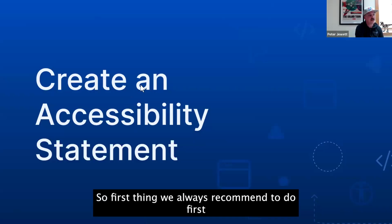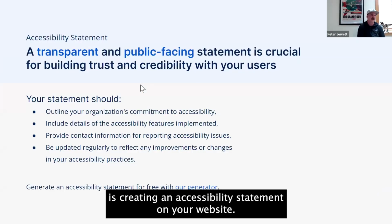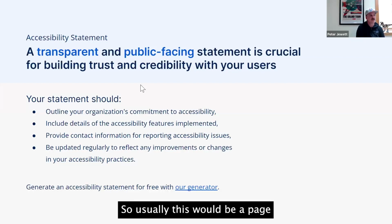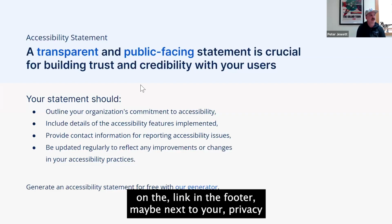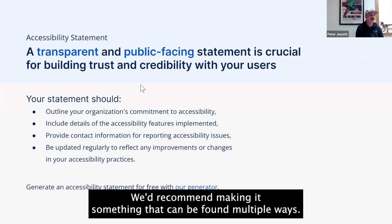So the first thing we always recommend to do first is creating an accessibility statement on your website. Usually this would be a page with a link in the footer, maybe next to your privacy policy, terms and conditions, is where you'll usually see it. We'd recommend making it something that can be found multiple ways.